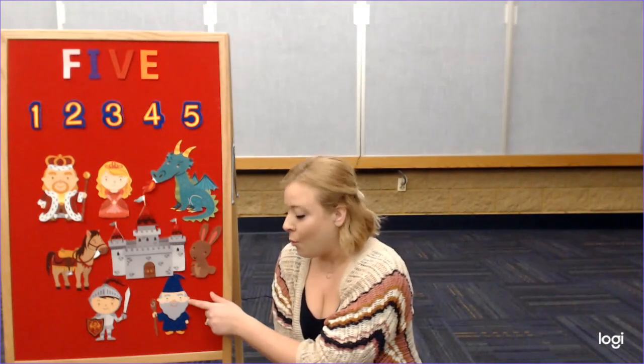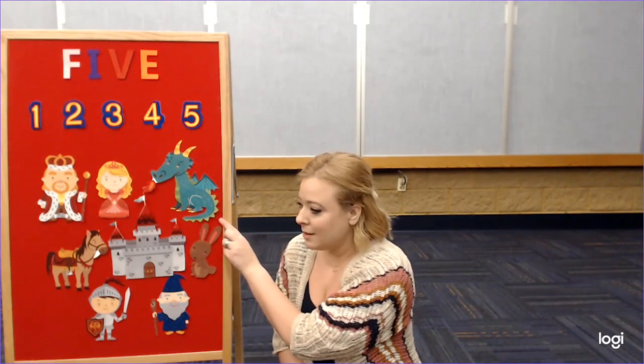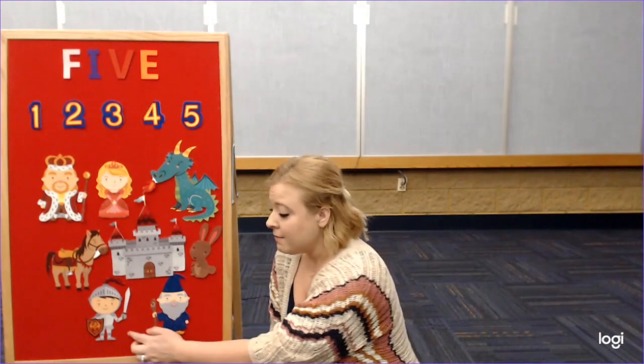The princess had used her 5 wishes to think of ways that she could outsmart the wizard and get out of the bargain she had made with him. She wished for a safe and secure home, and a ferocious dragon to protect it, and a fast horse to run away from him, and a bunny with giant ears to hear him coming, and a brave knight who was a wonderful warrior to help her beat the wizard.